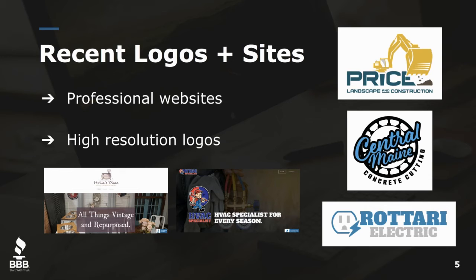The other point that I have to stress here is that the logos that our team are developing for companies are high resolution logos. They're very high quality. They can be printed on anything from the size of a business card all the way up to the size of a billboard. It's a scalable vector file. It's an EPS file that you're getting as the business owner, and you can use that to print whatever you need to help your business grow.